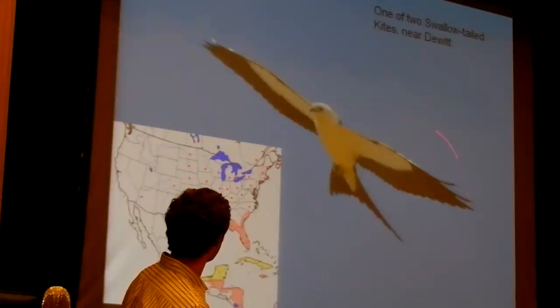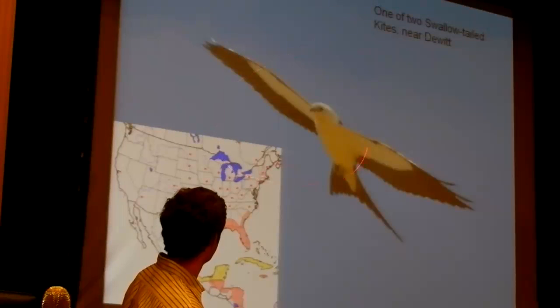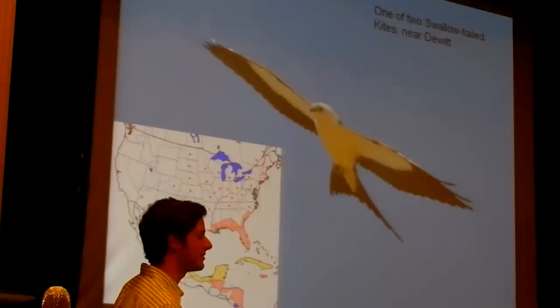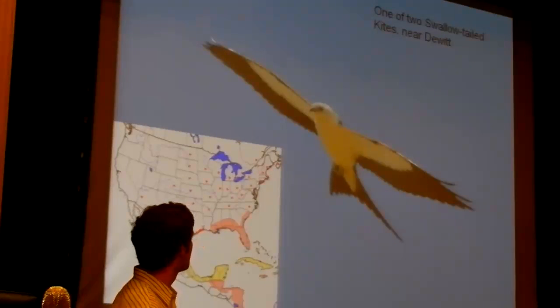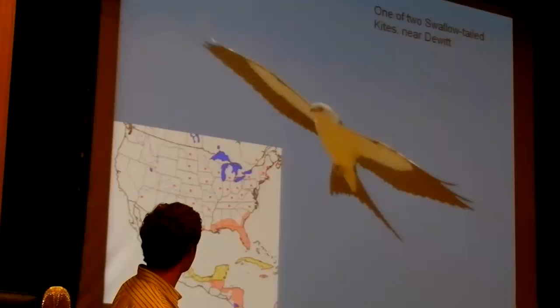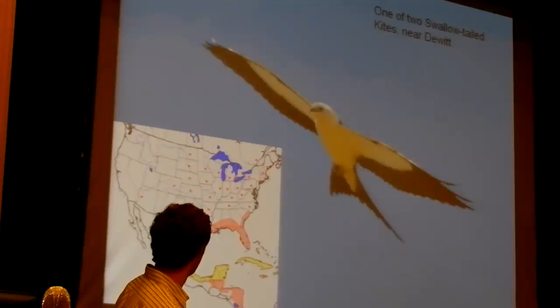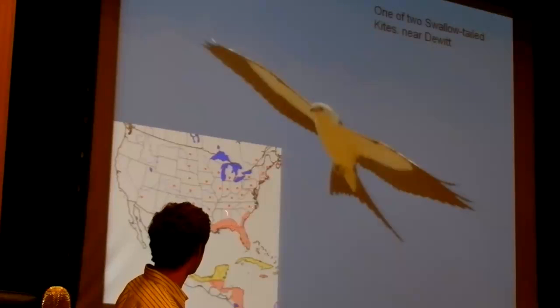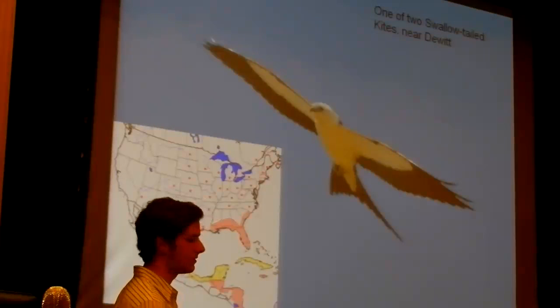Another great bird of the year was swallowtail kite, and this is just a picture of one, but there were actually two here in southeast Arkansas. And these guys stayed for 2 weeks, and this is another rare bird in Arkansas. As you can see, this is their breeding range right here, the United States breeding range. So those two were quite a ways off.